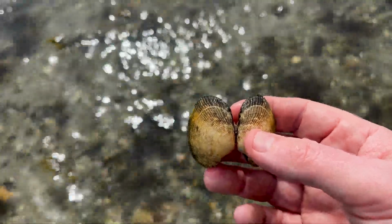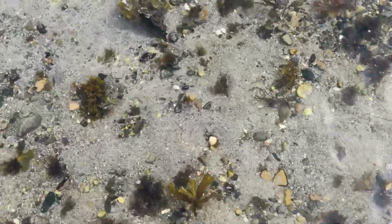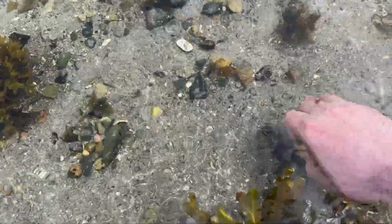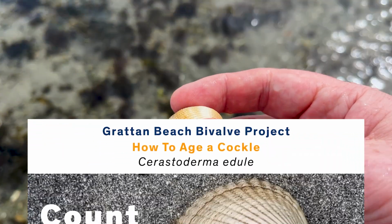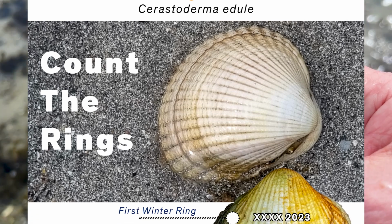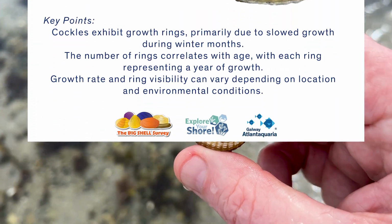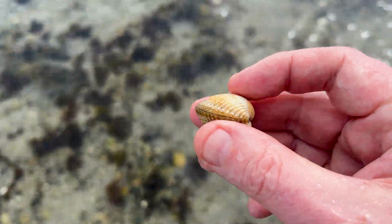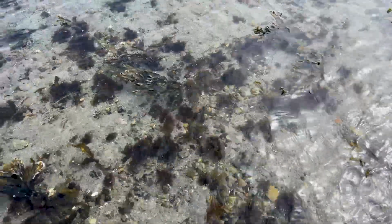Now we do have some really common species that are quite easy to identify. We get many cockles that wash up on the shore, and here's a small little cockle. Everyone's familiar with the cockle shape. It's really like a ball shape. You can see these growth lines, and you can tell the age. During the winter, apparently it grows slower, so you can see 1, 2, 3. So you can tell it's about 2 or 3 years old just by the growth lines.